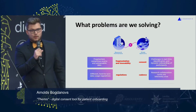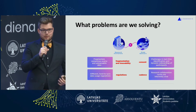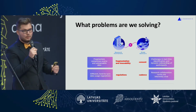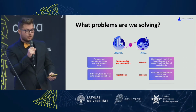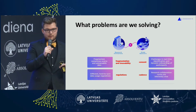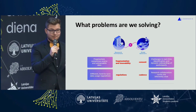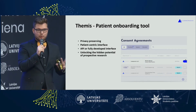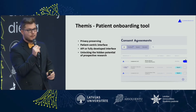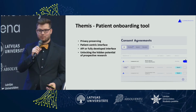Another problem is compliance with data regulations. As you all know, data regulations are really difficult to understand, confusing, and changing constantly, and that's an additional burden on research organizations. Last but not least is the speed of collaboration in the medical sphere. There are a lot of stakeholders in any medical research endeavor, and there's a lot of paper between them, and that's really slow. So when you just focus on two of the problems, the regulatory compliance and the dynamic consent, you get something like Themis, a patient onboarding tool.